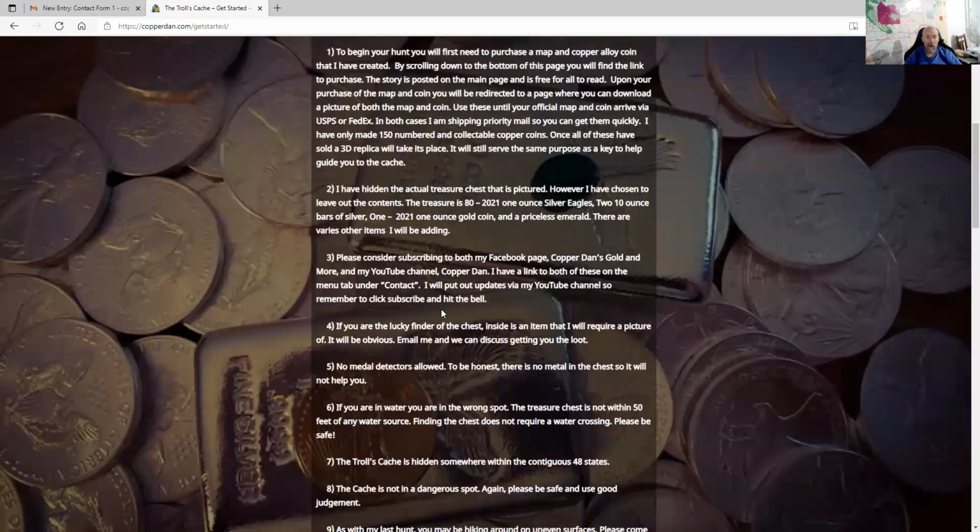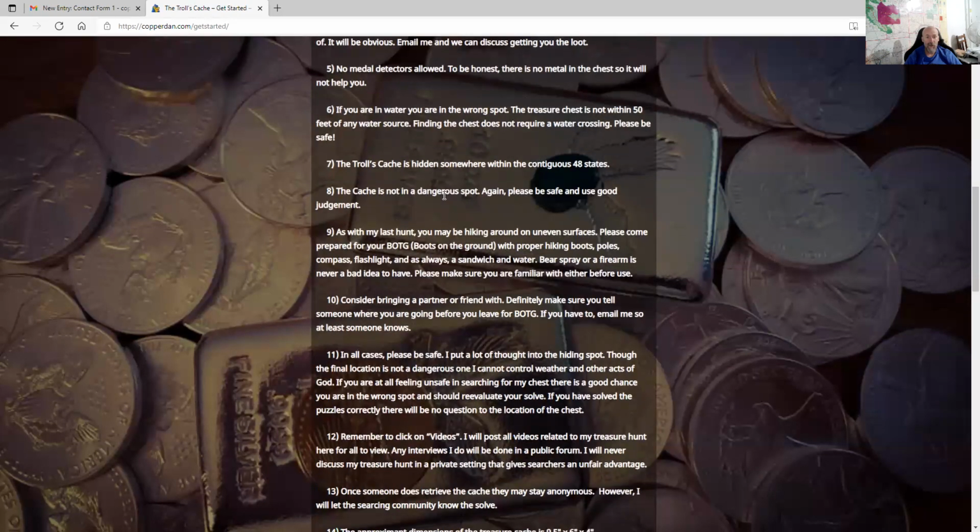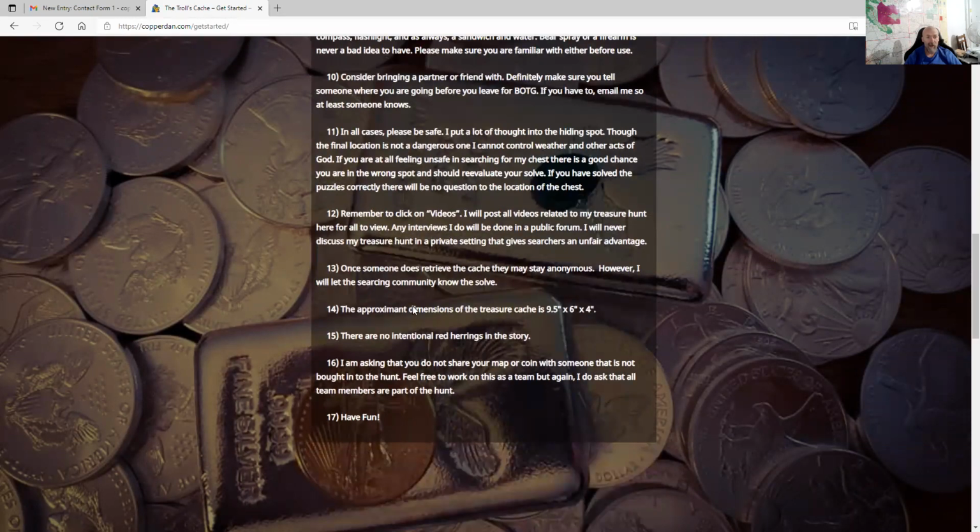You don't have to read through these every single time, but I tend to add to the bottom. Like I've added the dimensions of the chest. There are no intentional red herrings to the story. Somebody asked that, and I'm like, yep, that's something I probably should have put in to begin with.